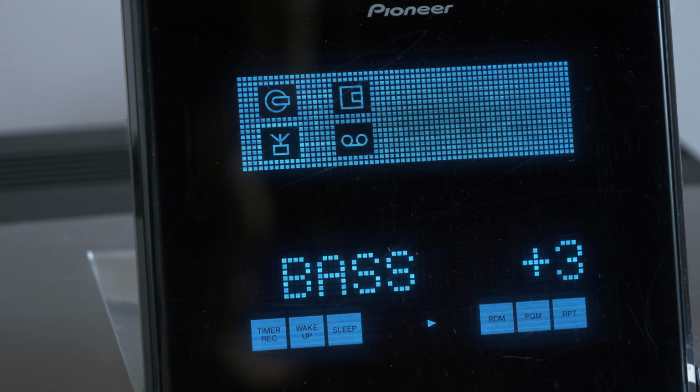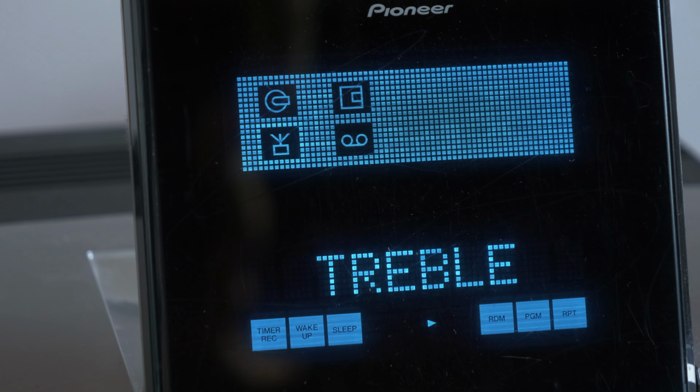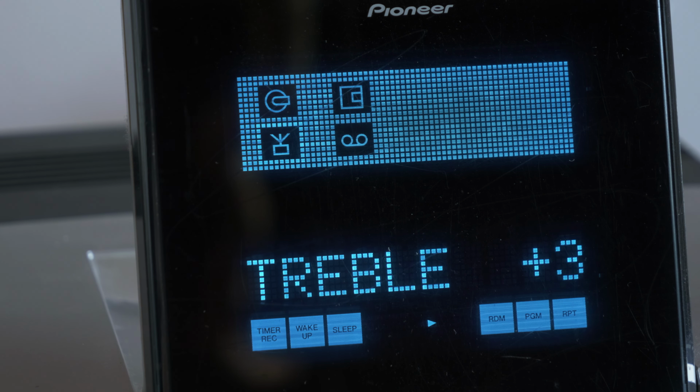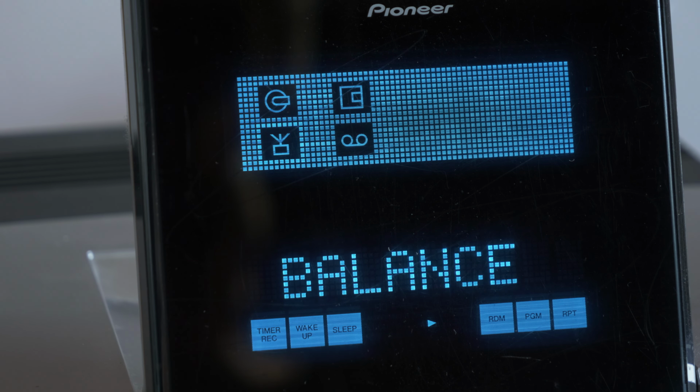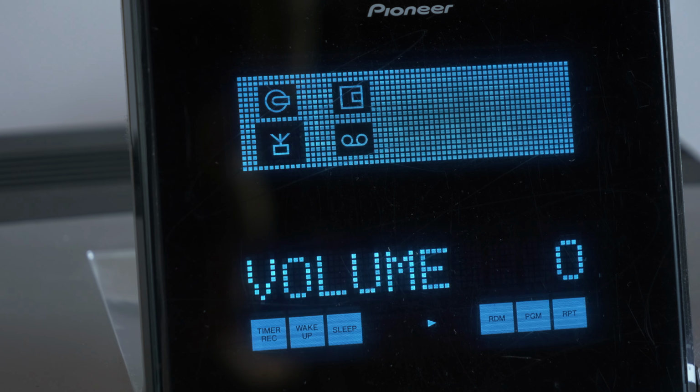It's really weird. And you cannot see the bass and treble position. You cannot see it only if you change it. So it looks like it's a really big informative display, but it's actually the opposite almost. Ridiculous.